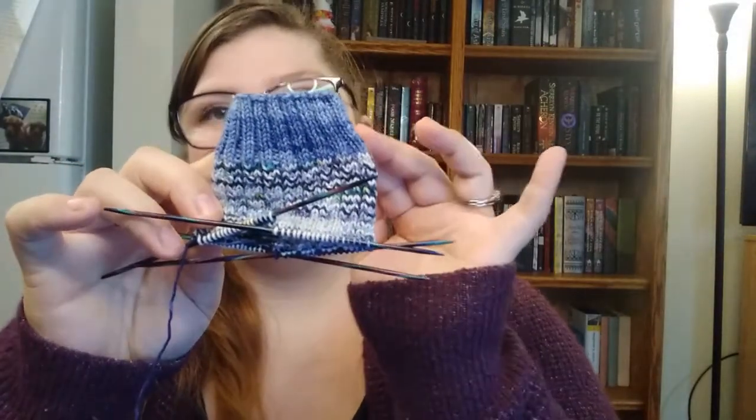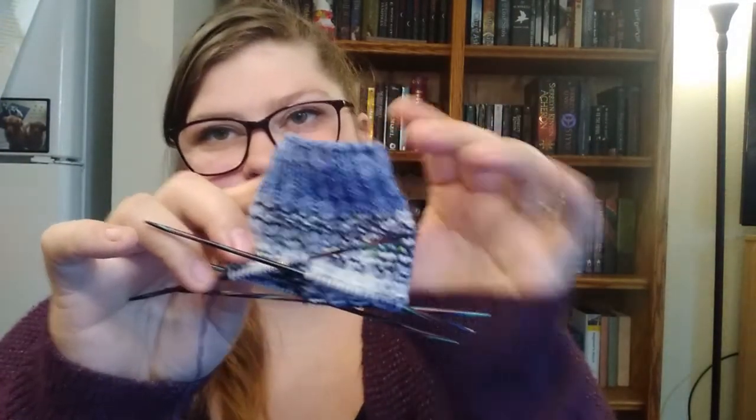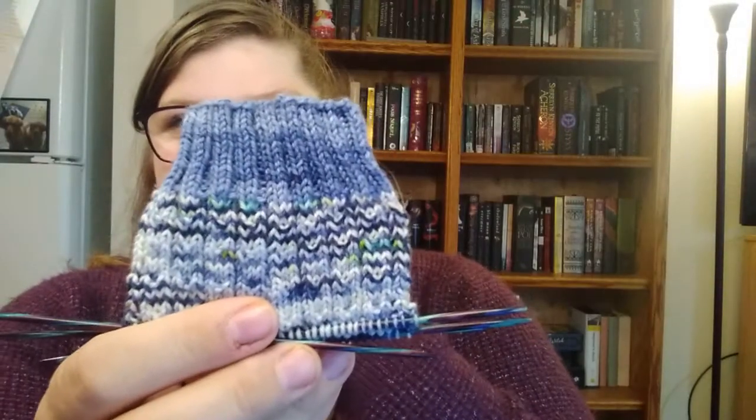I am doing a shop sample slash sock for me. So this is what it looks like. Yeah, those colors are coming out way better. It's a little brighter on screen than it is in person, but this is my sock that I'm doing.